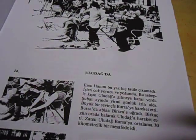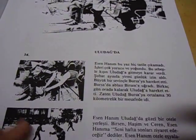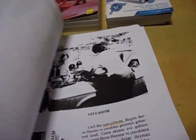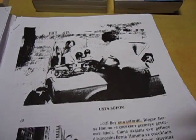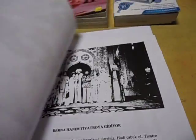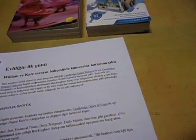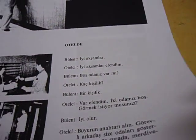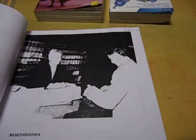This is rather complicated because you have a text and everything is in Turkish. It's a little bit old, but the content is very good. They go to Uludağ, somewhere in Turkey, to ski, and then yeah, let me show you. Okay, so how is a lesson? Conversations very good in the hotel, how to book a room, etc.